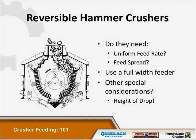However, because the feed drops directly down onto the rotor itself, they require some additional criteria to attain proper feed. They require a uniform feed rate, some type of a feeder to control how many tons per hour are fed to the crusher, and they also require spreading over the entire crusher width. But we have some other considerations with reversible machines.